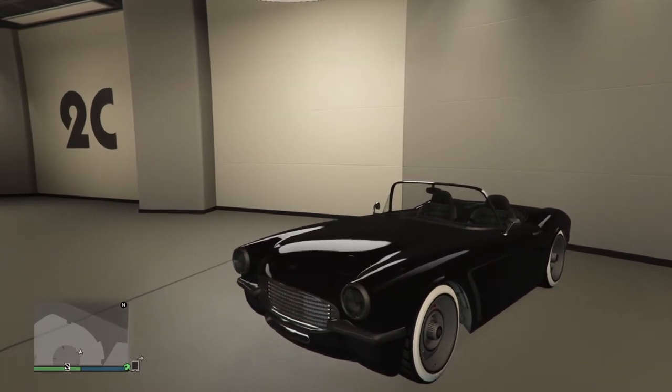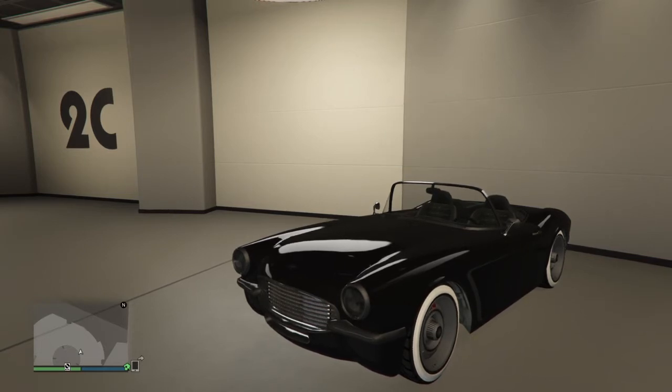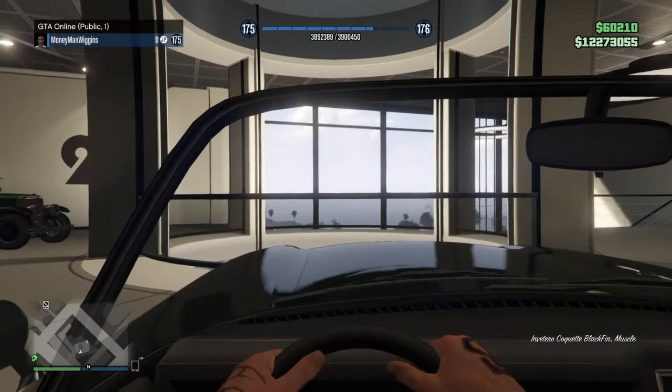And plus, from the event last week when they had the CEO vehicles, if you sold up to 10 vehicles or more, Rockstar awarded you with $500,000. So we got that $500,000 deposited. Right now we're sitting at about 12 mil, a little over that, $273,000, $60,000 in cash. So yeah, we got a couple dollars on us. But we're gonna go ahead, jump off in this thing, get y'all a test drive.